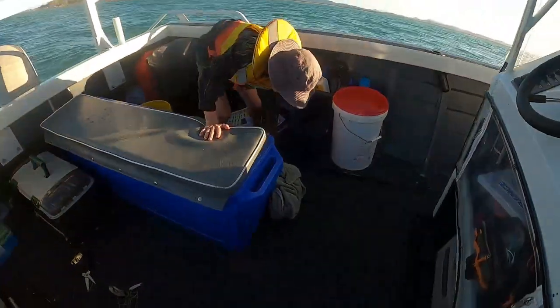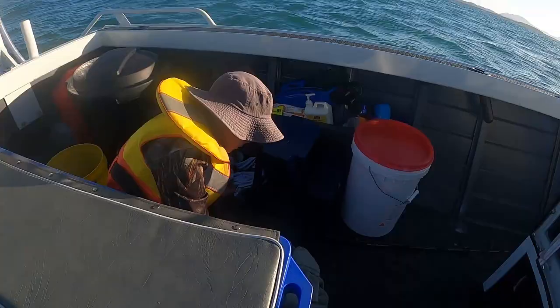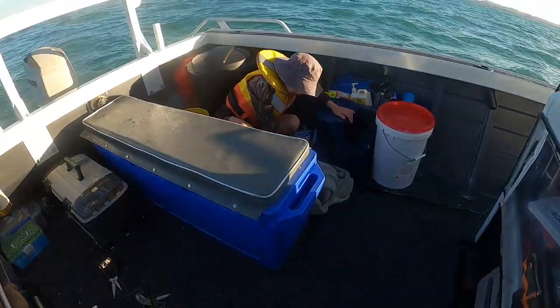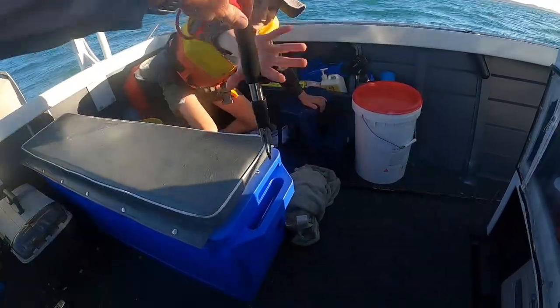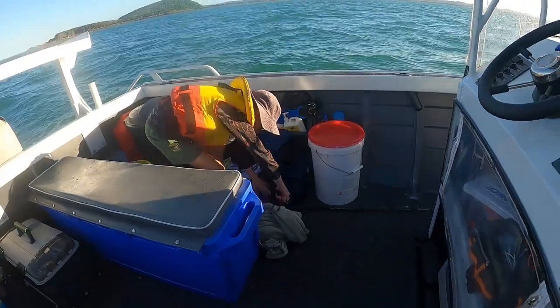Oh my god. Not as big as our one, but my other one, but this. I don't know the legal limit for these. Is this legal? That's right, he's legal. Oh crap, he scratched me. That hurt. Oh, he's legal. Let's go. Another legal grunter. The hook came out too, just in the boat.